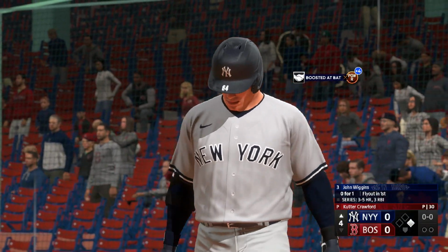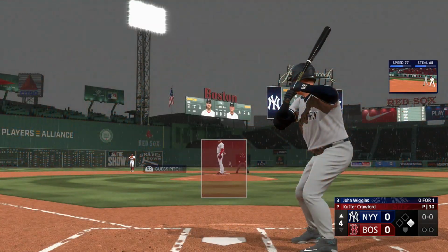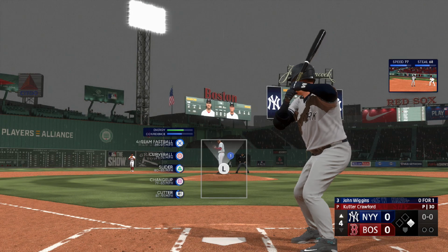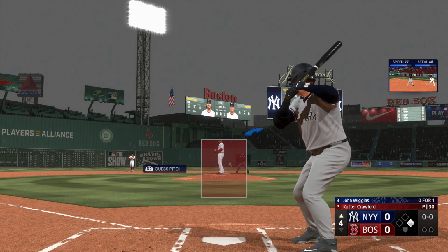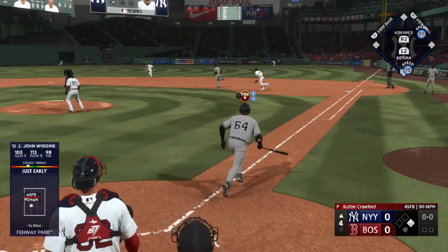So digging in, number 64. It's interesting he plays kind of a power spot defensively, but runs pretty well. So when you're looking at that position, you're not expecting someone that has maybe above average speed, but he does.